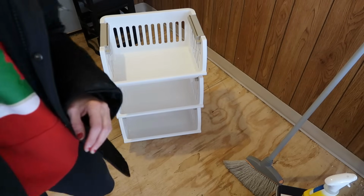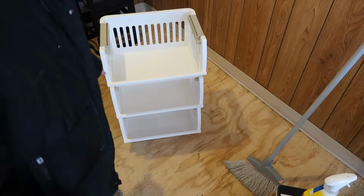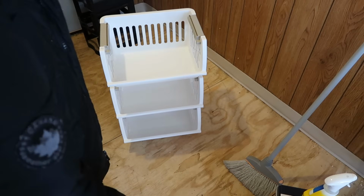Yeah, Dollar Tree. $5 each, $15 and some change.